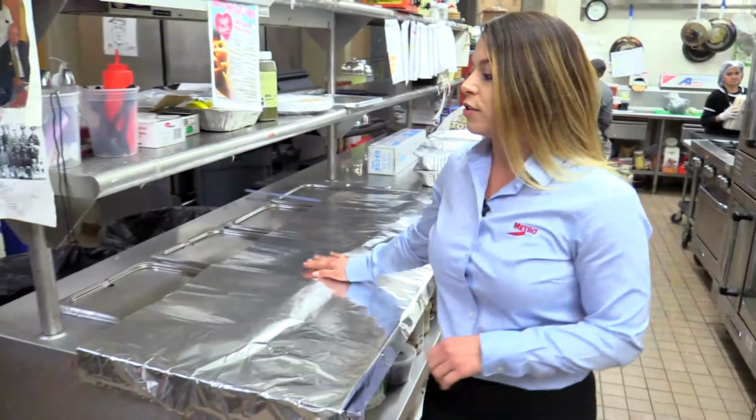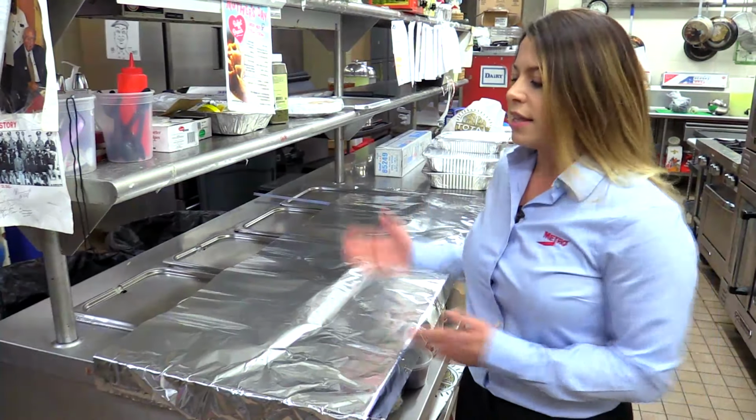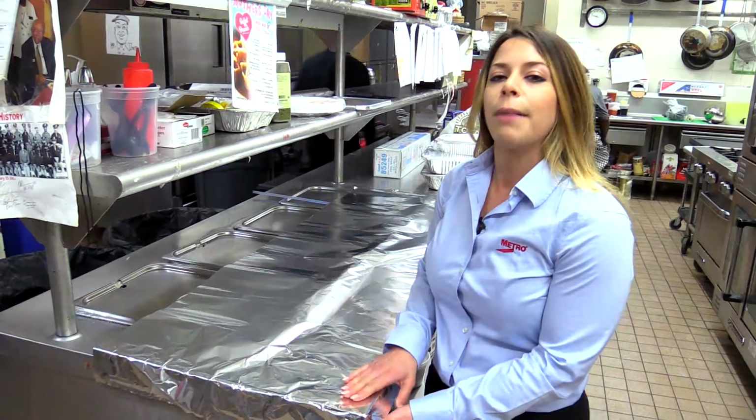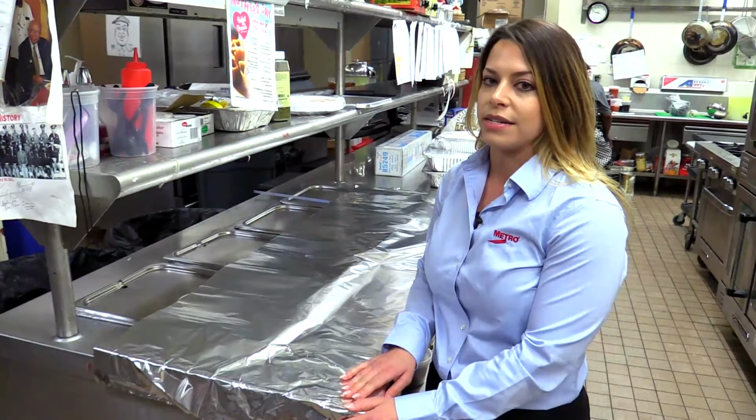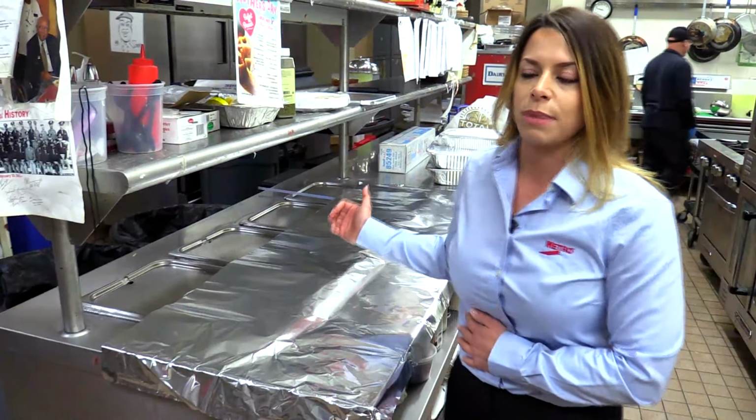Here on the prep line, you can see that it's a single prep line. Again, as they're operating a kosher kitchen, they have to segment their meat from their dairy. So you see something like this, where they're wrapping it with tinfoil when they have to move from meat to dairy. So a prep line like this, they need a little bit more space here to be able to operate the way that they should.